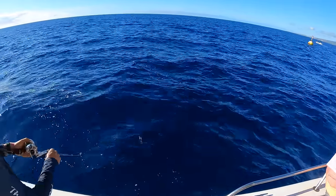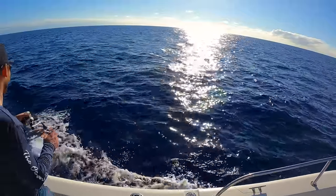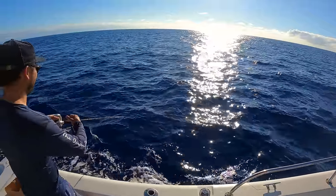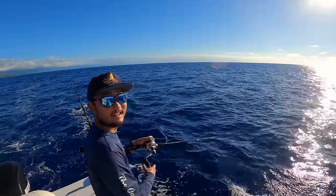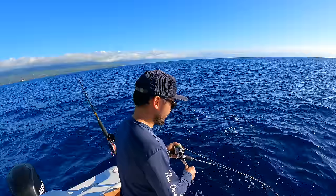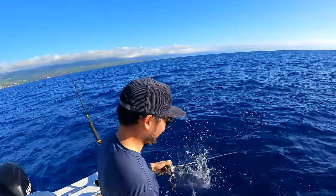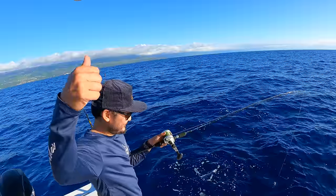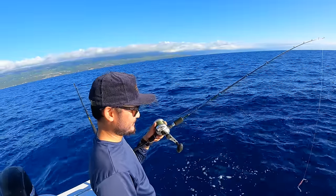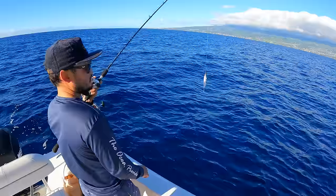Reset! Right after I tell him it's over. Fish out right here. Oh! I was about to lift him right up. Right at the boat, little guy. A little yellow. It's okay, they're here, we're on. Let's get him.